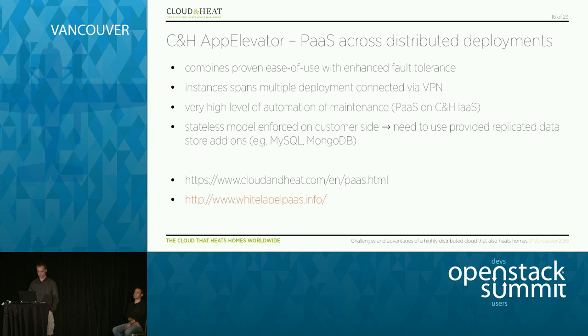So we are basically combining the knowledge and the proven ease of use from a platform as a service provider who knows what he's doing on this level, while we provide the infrastructure as a service level. We connect the deployments with a virtual private network, so two or three distributed deployments, and on top, the platform as a service is running. cloudControl, our partner, takes care of maintaining the platform as a service, so service updates and so forth. They have quite a good level of automation, so if there's a new bug out there, it's usually fixed within a day.